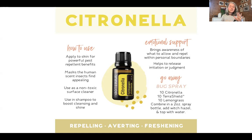And especially oils that are very cleansing, very protecting, they're also great for protecting you from outward energies. So this is true for Terra Shield. This is true for On Guard, the blend On Guard. This is true for Arbor Vitae. And citronella is, again, one of those oils that helps you stay clean of other people's energies and helps you set boundaries more strongly. And I would just play around with it, add it to your body lotion, make an aura spray for yourself, whatever feels comfortable to you.